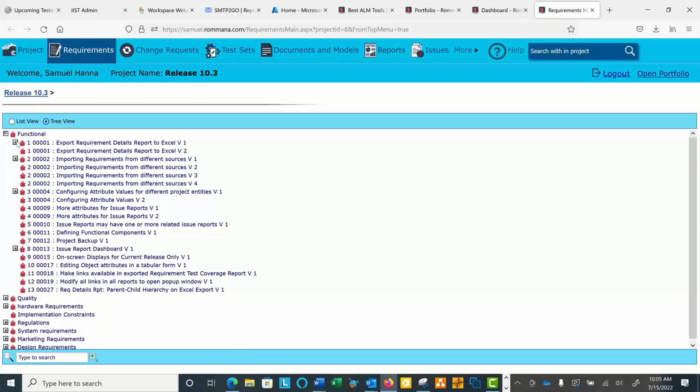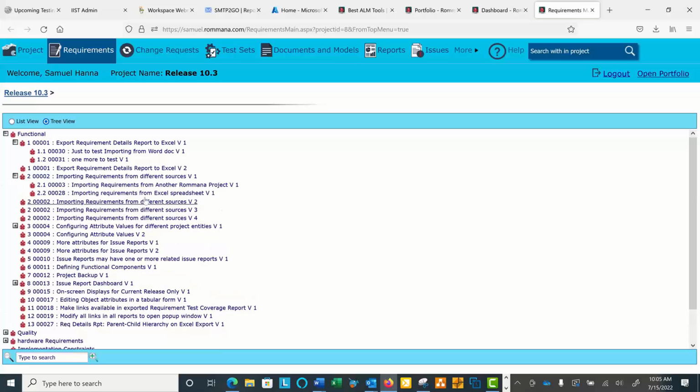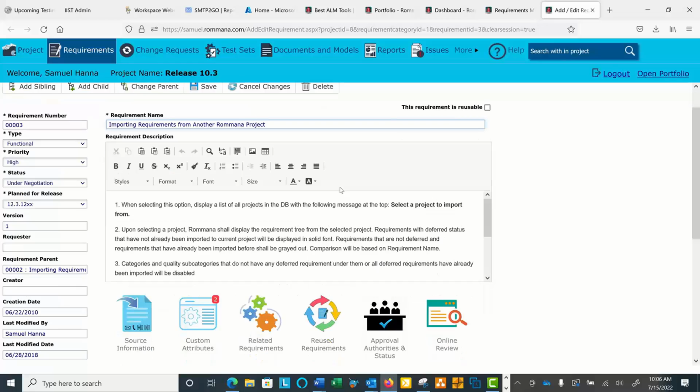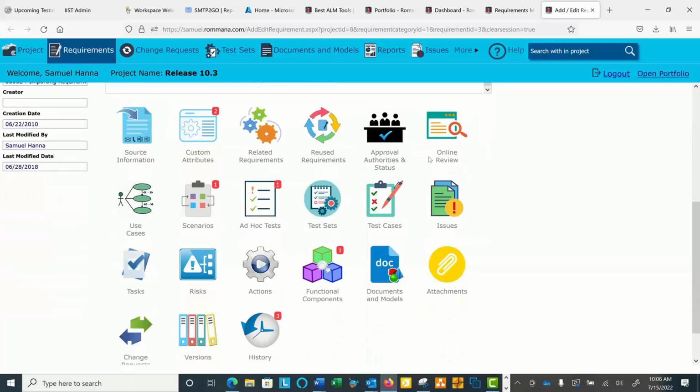And as you can imagine, requirements exist in a hierarchy of details like that. So there are requirements, there are sub-requirements. The same is true about user stories and so on. If I were to click on any requirement here, it gives me the details of the requirement. Here is the description of the requirement. Here are all the things that are related to the requirement. There are scenarios, there are risks, it has some issues, and so on.